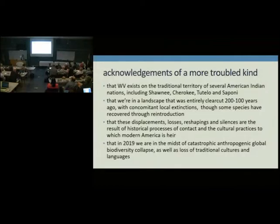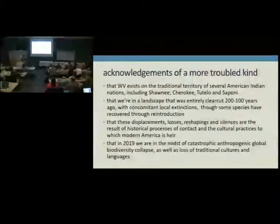And finally, we are in the midst of catastrophic anthropogenic global biodiversity collapse. This isn't just my opinion, you've read the news. So there is that, as well as the loss of traditional cultures and languages, and all of these things dance together. And for me, when I am here in this place, this is as much of my mental furniture. These are the spirits that hover around and animate my thinking, as much as the ghosts of observatory directors and telescope builders and astronomers of the past. So they all come together into this discourse for me.